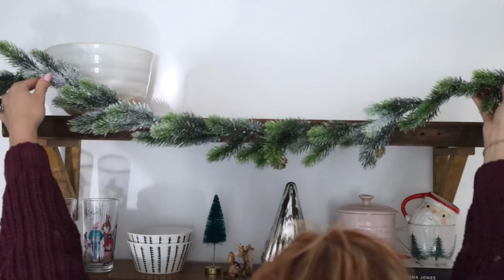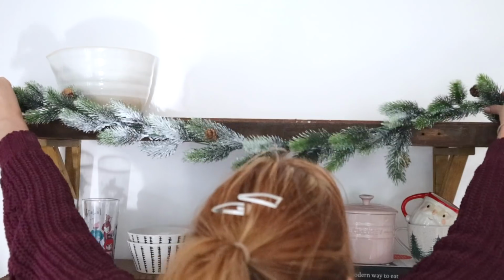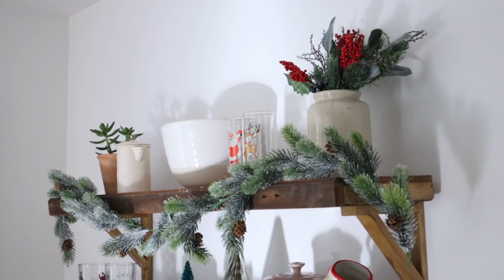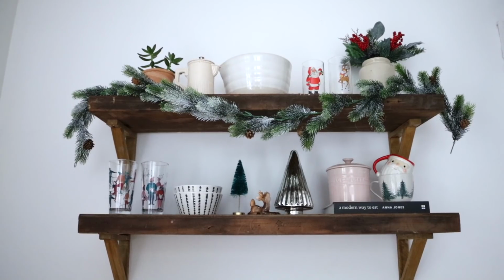Home Bargains came through and they have this much garland for £3.49 I think. Don't quote me on that, but it's really inexpensive. And I like that it's not super thick and fluffy. It's quite minimal looking. So I might try and do the garland on my stairs in this year, but I need a few more. I picked up 3 of these. I actually went back a few times because I realized how good they were.